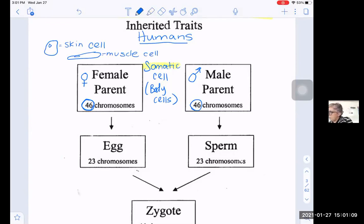So I'm going to give you one more example. Maybe it's a brain cell. So this is my brain cell. So any cell that's in your body that's not sperm or egg is considered a somatic cell. And in humans, our somatic cells have 46 chromosomes in them. Okay, and we call this number of chromosomes in our somatic cells diploid. D-I-P-L-O-I-D. Diploid.